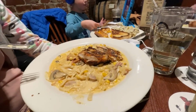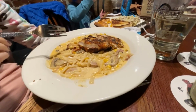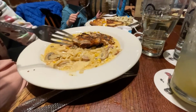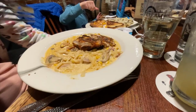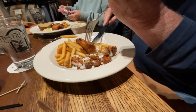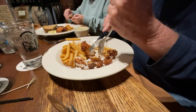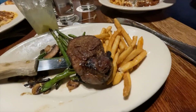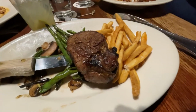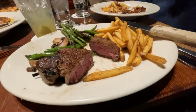Honey, what'd you get? This is their blackened chicken pasta. It's got andouille, corn, and mushrooms. It's really good. They can do it with the gluten-free fettuccine. That's amazing. It's really yummy. Mom and Dad got the fish and chips. Those look like perfect size fish pieces for you guys. And I got, when in Omaha, you have to get an Omaha steak. Absolutely amazing. Now you're jealous.